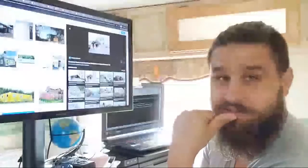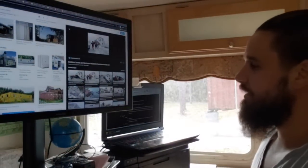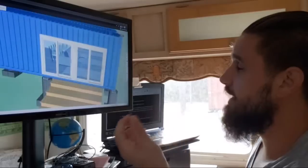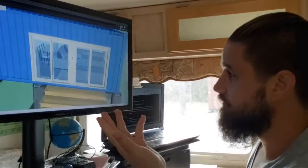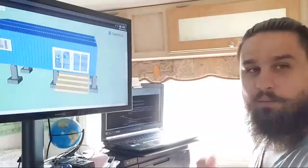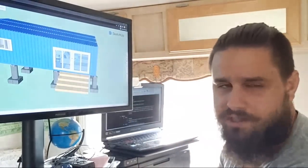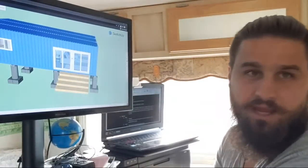So hurricane shutters. Obviously, I cannot cut out any windows and doors on the shipping container home until I know the exact model of window and door that I'm going to purchase. So that started me down the rabbit trail of what kind of window and door am I going to purchase? And that includes, should I get these hurricane resistant impact windows, or should I just get a normal everyday kind of window?